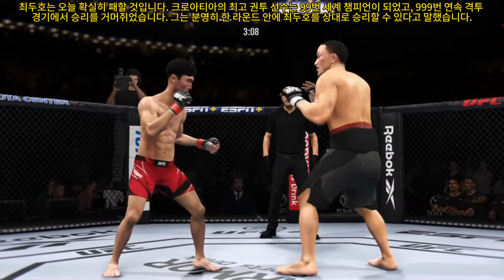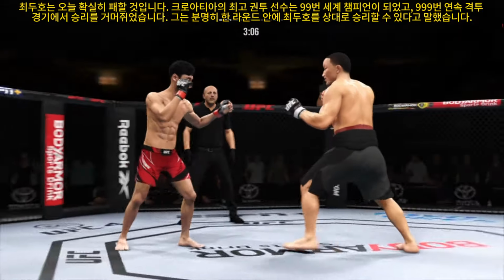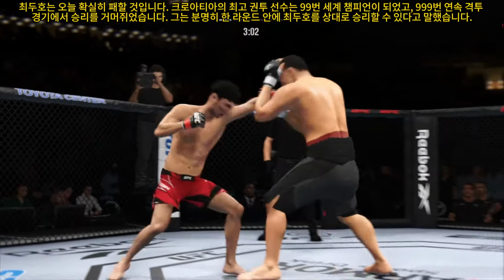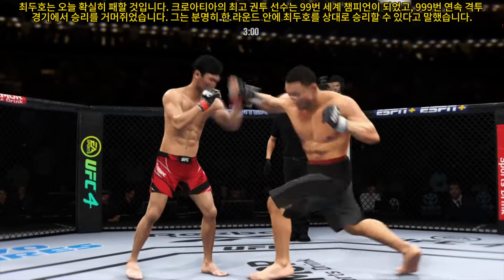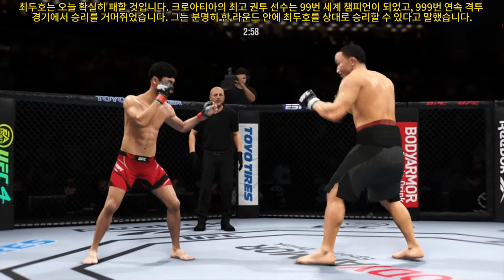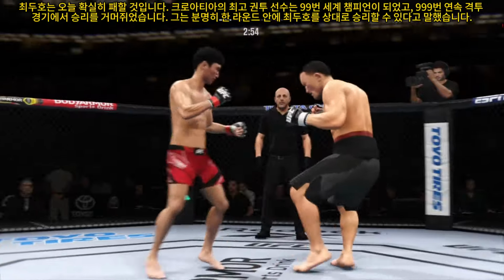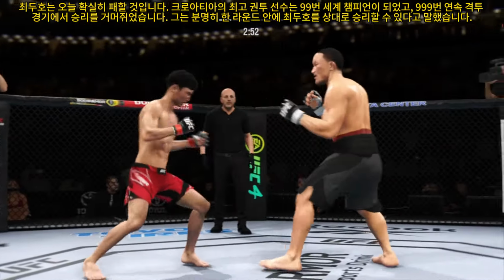Well, we'll see if he can turn this defense into offense, but he's doing a great job blocking shots here tonight. As of right now, he's thinking more defensively, and he's doing a great job of not taking any damage. Under 3 minutes now to go in round one. I mean, that right hand lands square.